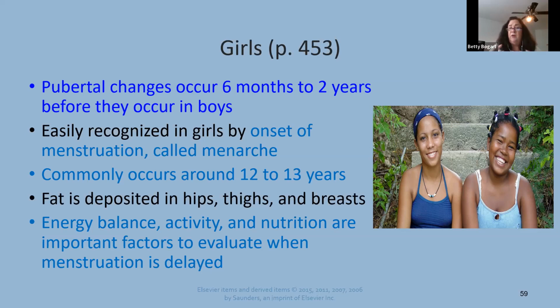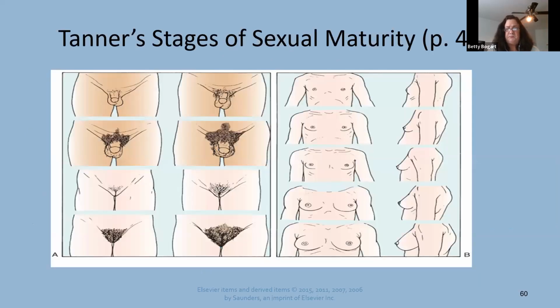Their fat goes to their hips, their thighs, their breasts, and their energy, their activity, and nutrition are really important. Now, if a child is not getting proper nutrition because they think they're too fat, or those anorexia children, they're not going to get their menstruation. So good nutrition and good rest are important.